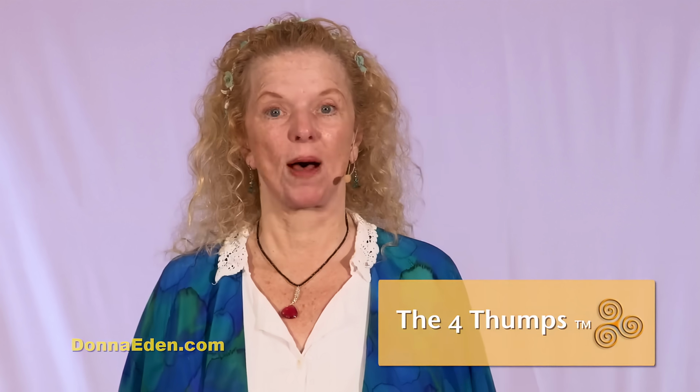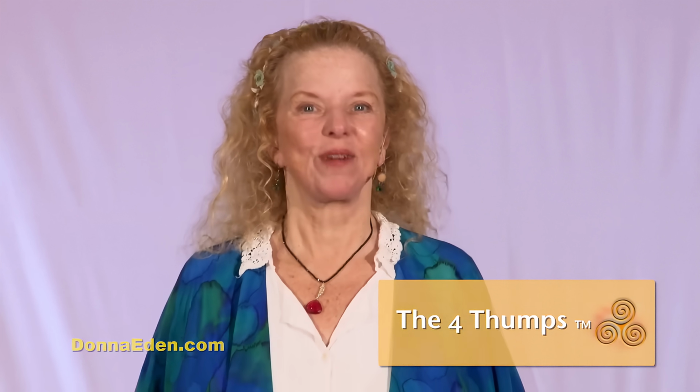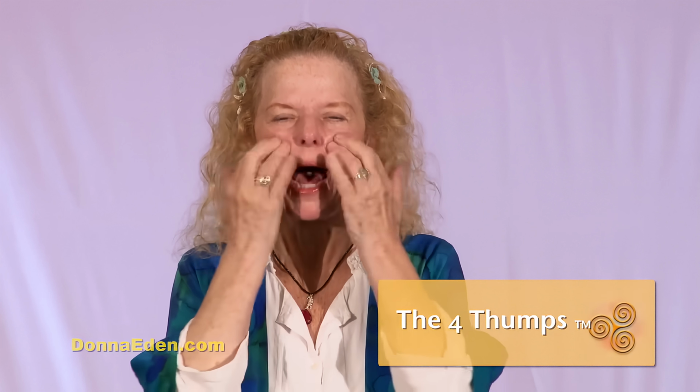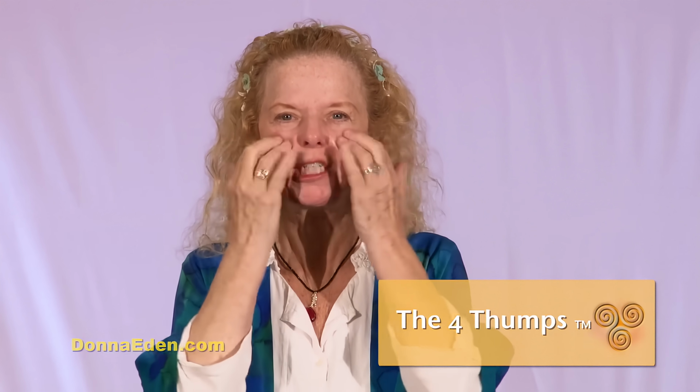First is the 4 thumps, and I'm going to break them down into each thump. The first thump is thumping right here on your cheekbones. There are acupressure points there that if you thump right on your cheekbones and breathe deep, you will literally ground yourself, and you can feel it pulse down your body.